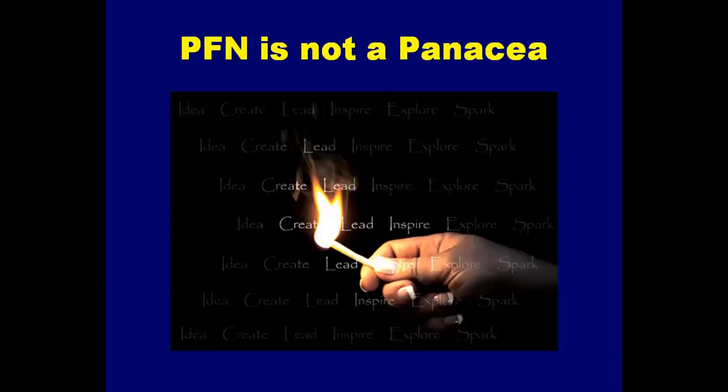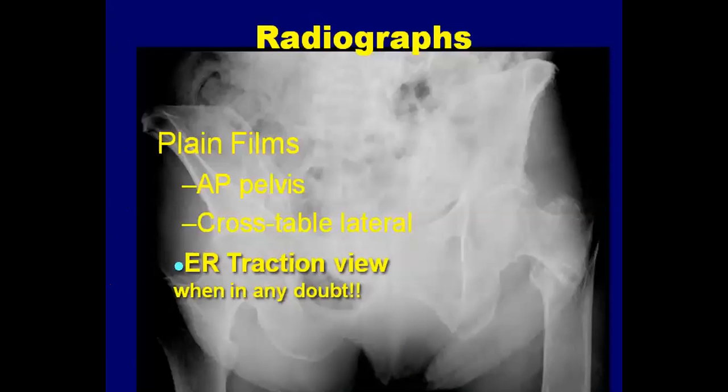Friends, it is propagated that PFN is a panacea. It can manage each and every fracture of the trochanteric region. Yes, it can. Even DHS can manage. But what matters depends on the fracture geometry, the reduction, the placement of implant. The implant is not the panacea.